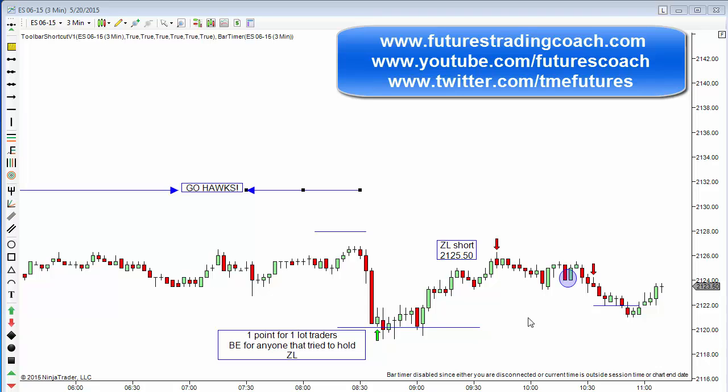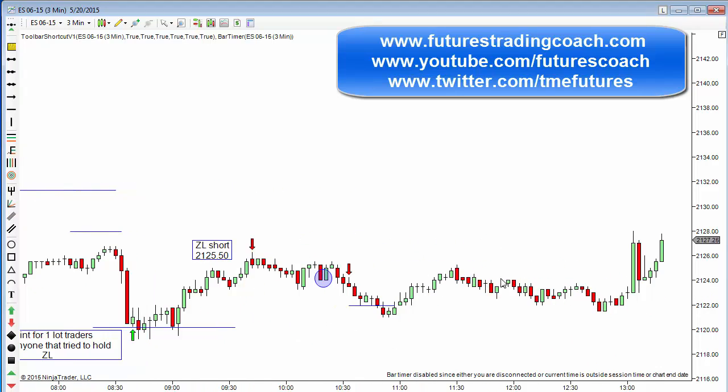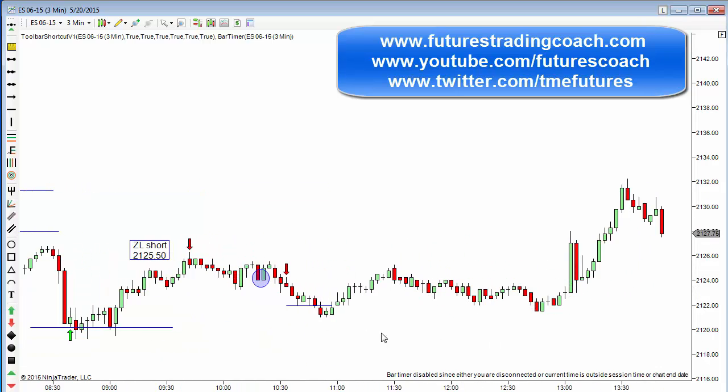Now we did have these targets hit. By the way, market was just waiting to do this. They could have done this before the Fed announcement, taking care of business up here and then come back down. They did not do that. It was obviously rather slow, not a lot of volume today, but they did do that.